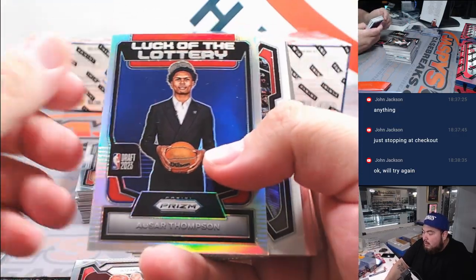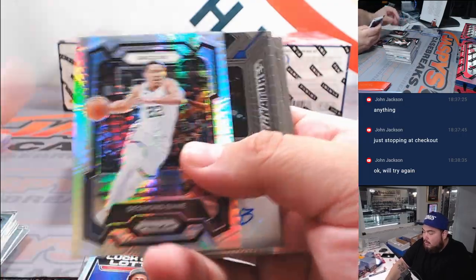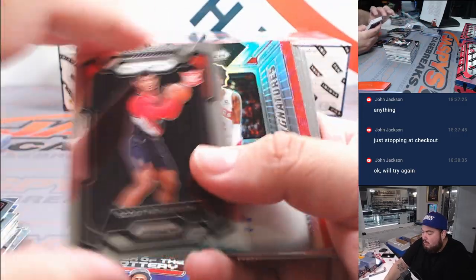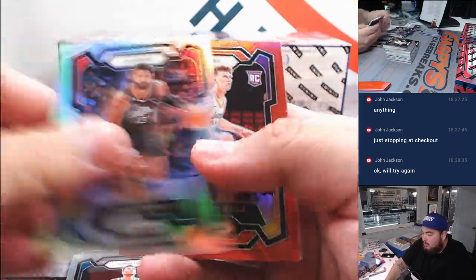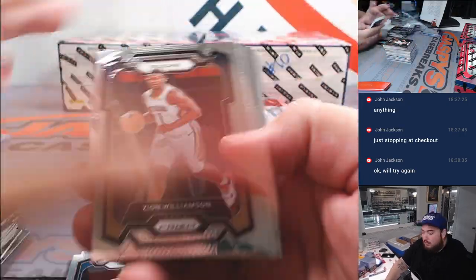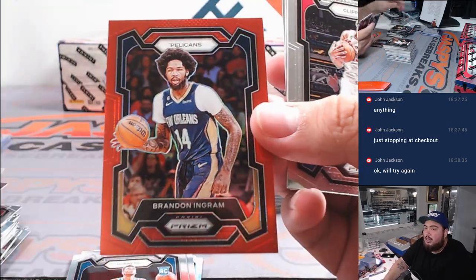Koulibaly, Asur Thompson, and Matisse Thybulle for Portland. We got Patrick Ewing for the Knicks. Going to Eugene Lee. Scoop. And then Jalen McDaniels for the Raptors. Raptors is Tris. Brandon Miller. And Colin Castellan. For the Lakers. And Brandon Ingram, the $2.99.